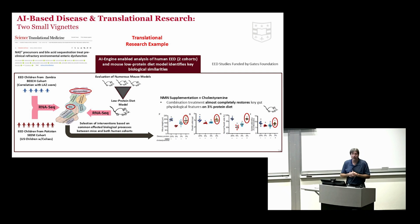Well, we did. We actually found a number of biological processes using the AI engine I described on the last slide that actually overlapped within these 2 cohorts quite strongly. And interestingly enough, Ta Chang's lab has been building GI-related animal models for some time now. And one day Ta Chang said, hey, can we compare some of the animal models to the human data to see if any of these might actually be a good match that we might be able to use for some sort of translational type study.